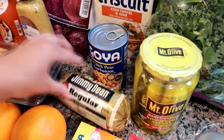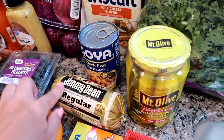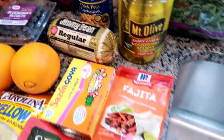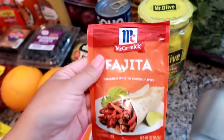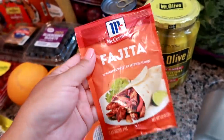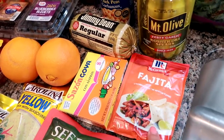The Jimmy Dean regular pork sausage, it's a ground sausage. My favorite for cooking. I'm going to use it in the Toscana soup. I got some Fajita McCormick seasoning mix because I just used up one of these for sheet pan chicken fajitas. So I needed just to replace that.